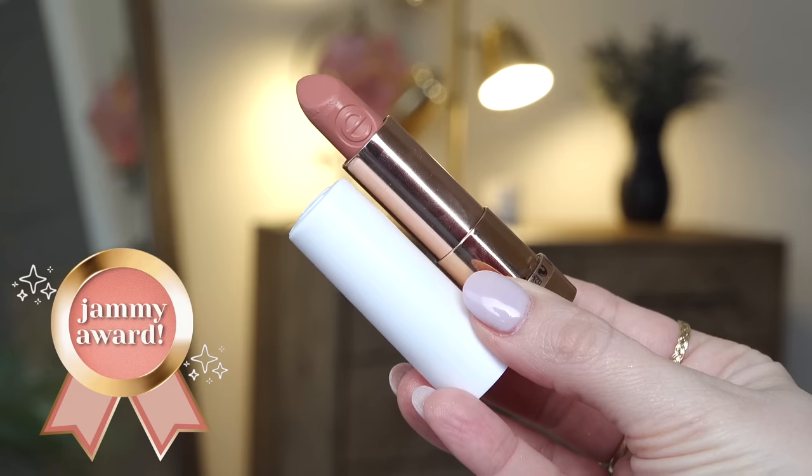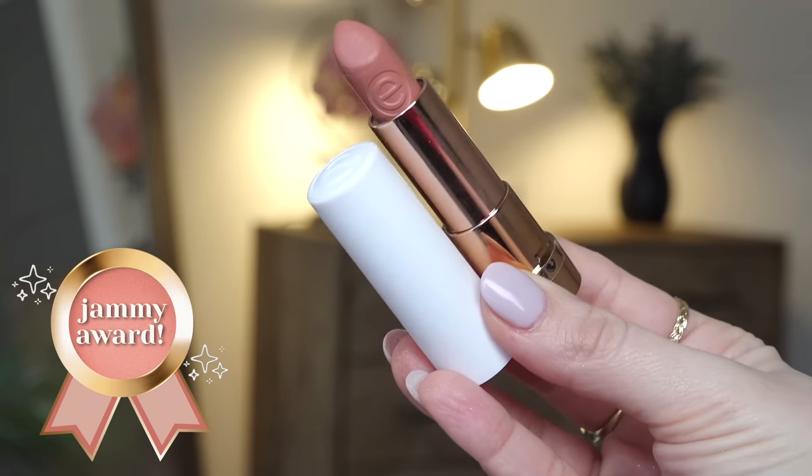This Essence little lipstick, I have the shade Freaky, is so, so pretty. I just love this shade for every day. It's really comfy. I don't really feel like I need a lip liner with it. I would consider that a satin because it's a little more moisturizing. It's not totally matte, but it's just a pretty everyday lippy.